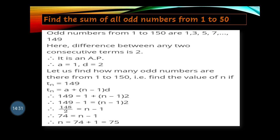So the odd numbers from 1 to 150 are 1, 3, 5, 7 and so on till 149. Here the difference between any two consecutive terms is 2. That is 3 minus 1 is 2, 5 minus 3 is 2, 7 minus 5 is 2 and so on. So it is an AP. Here the first term, that is T1, is 1, that is a equals 1, and the difference between them is 2, that is d equals 2.